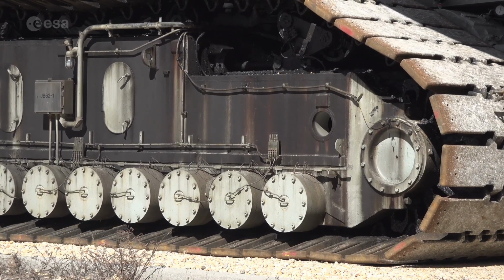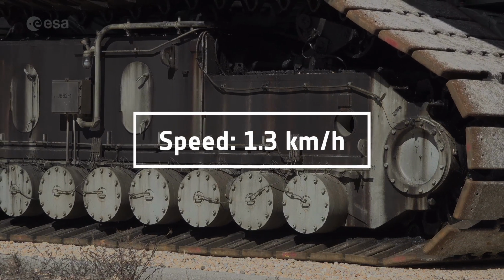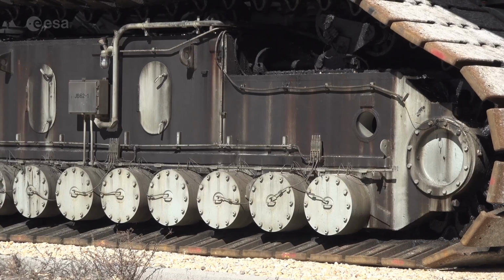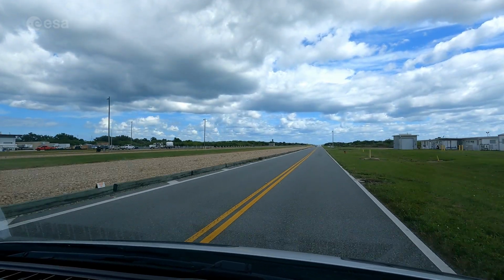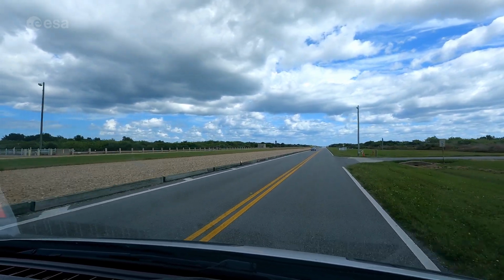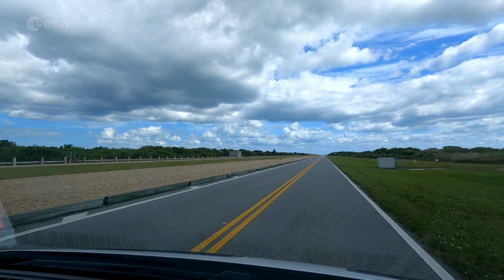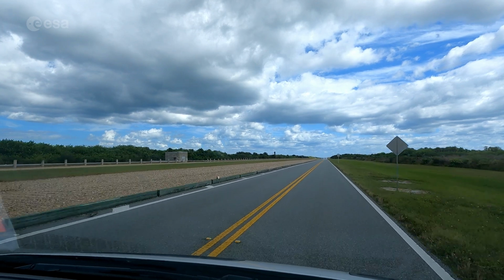Our speed to take SLS to the pad is going to be 0.83 miles an hour. That's the speed they determined will give the rocket the smoothest ride. The distance from the vehicle assembly building to launchpad 39B is about 4.2 miles, or 6.75 kilometers. So for Artemis, we're looking at a minimum 5-hour trip to the launch pad.